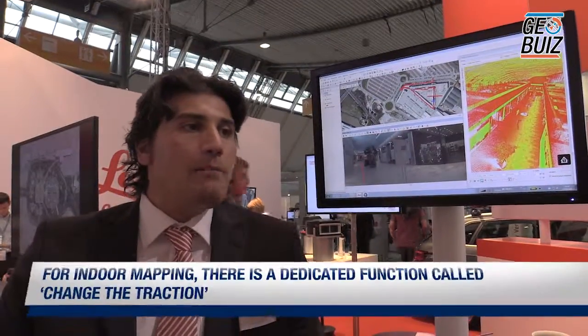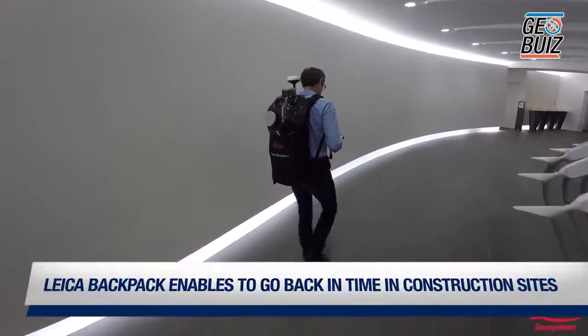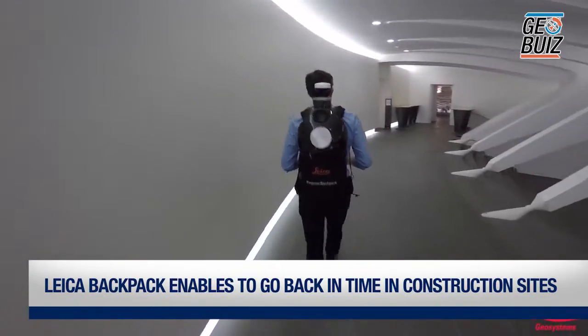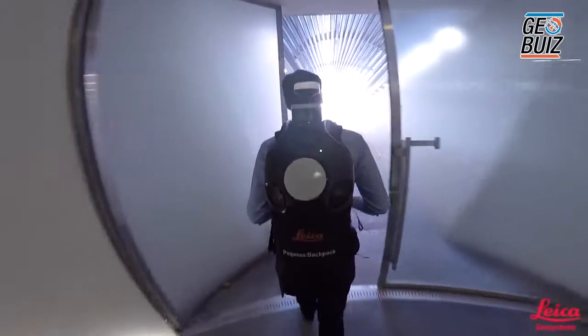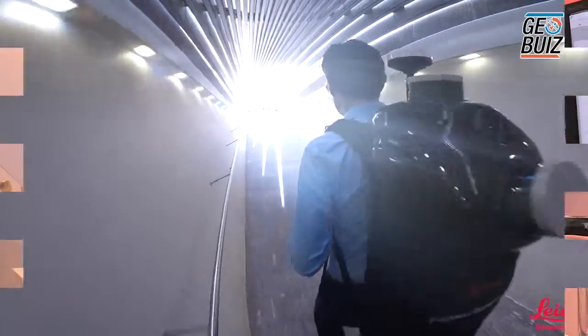So for indoor mapping, we have a dedicated function that is called change detection, where we can have over the images the changes over time. So you can go back in time and see what changed. This is a special functionality for professional BIM documentation. So in conclusion, we can say that the Leica backpack enables to go back in time in construction sites and check if the progress is in schedule with the planned delivery.